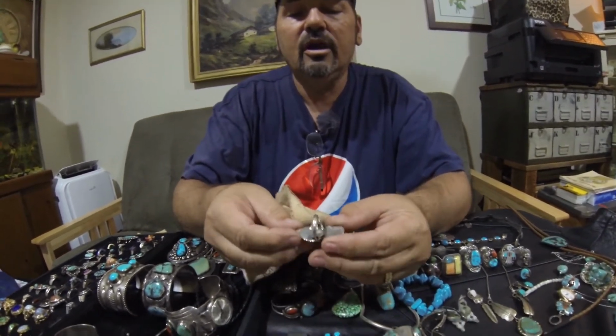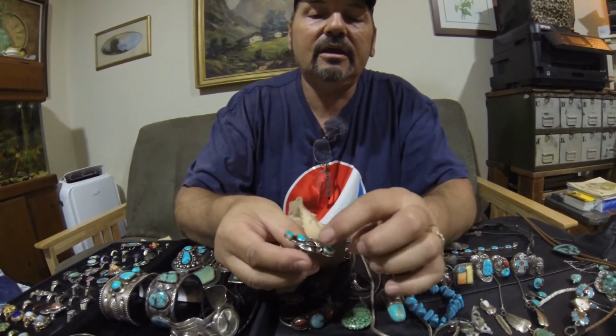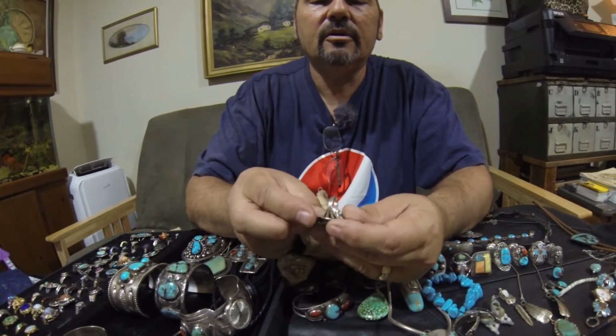Now, this is a beautiful finger ring. Look how long this ring is. And there again, see, it's triple banded. It has 3 bands, goes into one. It's triple banded. And again, it's got the leaf work and the tendrils and the little water drops in there. That's my favorite. Beautiful ring.